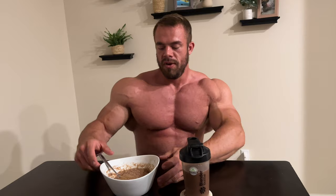All right, meal number six to complete this full day of eating. We have 80 grams of quick oats in here, 60 grams of whey isolate, and then 30 grams of almond butter. And this concludes the high carb day.